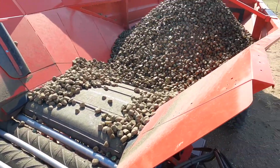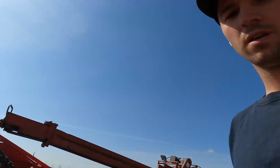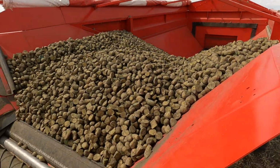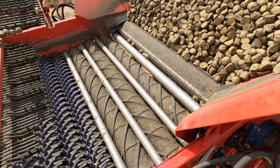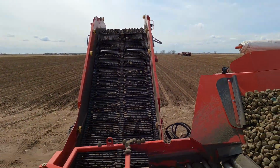Alright, well, here's the crop cart getting filled. So this crop cart will hold about 35 tons, so that whole semi-load. The potatoes fit in this big hopper here. They come up with this belt, onto these rollers, onto this cross chain, up that boom and into the digger.